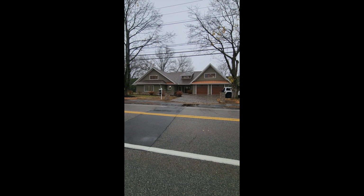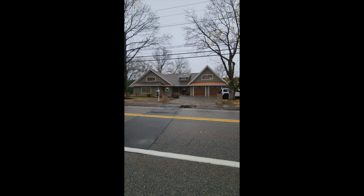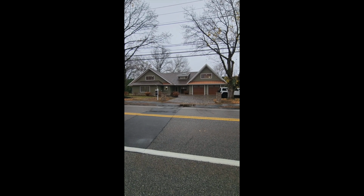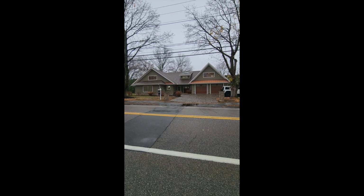A lot of high-end fixtures inside. Kitchen is absolutely gorgeous. I think we've got first floor options and second floor options for master bedroom and laundry. This home is built on a slab, which is pretty rare in New England. You're not going to see that very often.